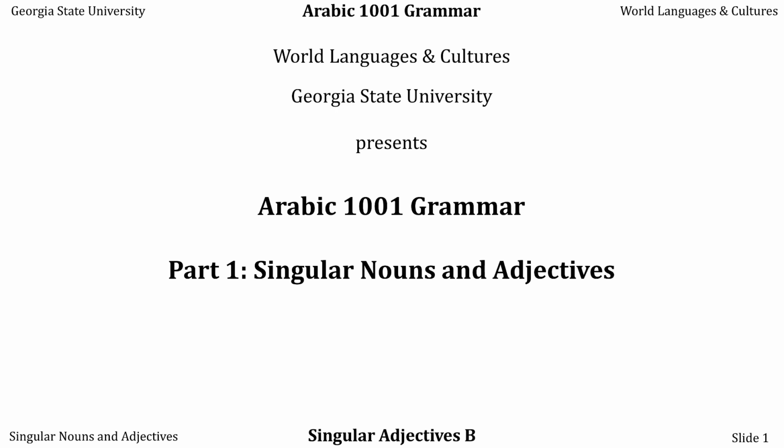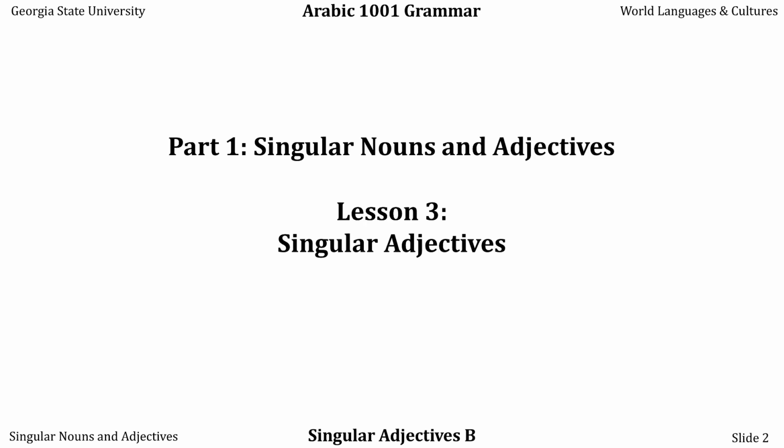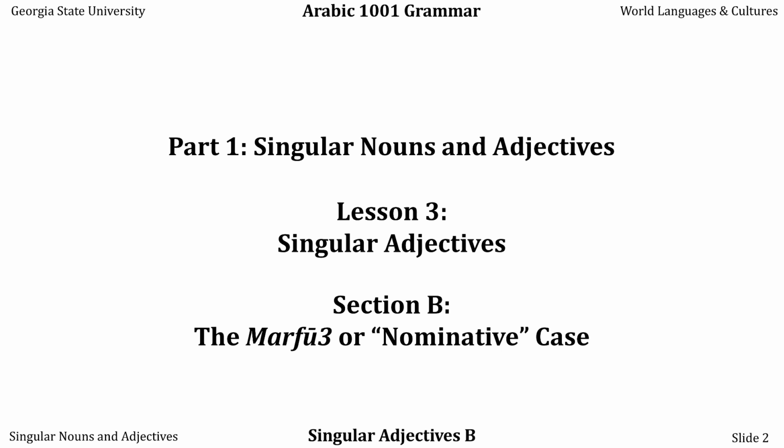In this first part of the course, we address singular nouns and adjectives. In this third lesson, we are talking about singular adjectives, and in this second of three parts of this lesson, we will discuss what is called the marfu' or nominative case. It is easy to use, but mostly quite unfamiliar to native speakers of English.